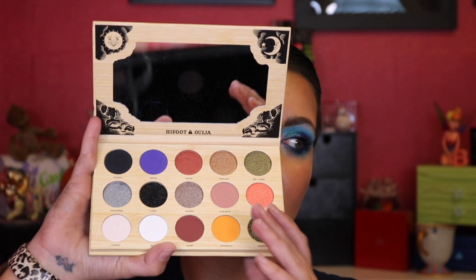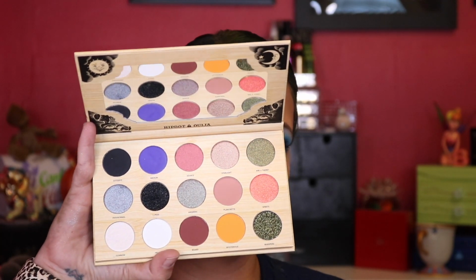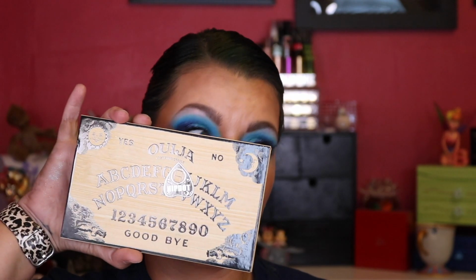There goes a shadow. It just fell out, not out of the palette. So this is what it looks like. I've used it a couple of times. I'm still not 100% sure if this is going to stay or not, because the more I look at it, the more basic it actually is. But I love the palette itself, like the packaging and all that. And I think that's part of it, I'm a little bit weird and I like to keep it.